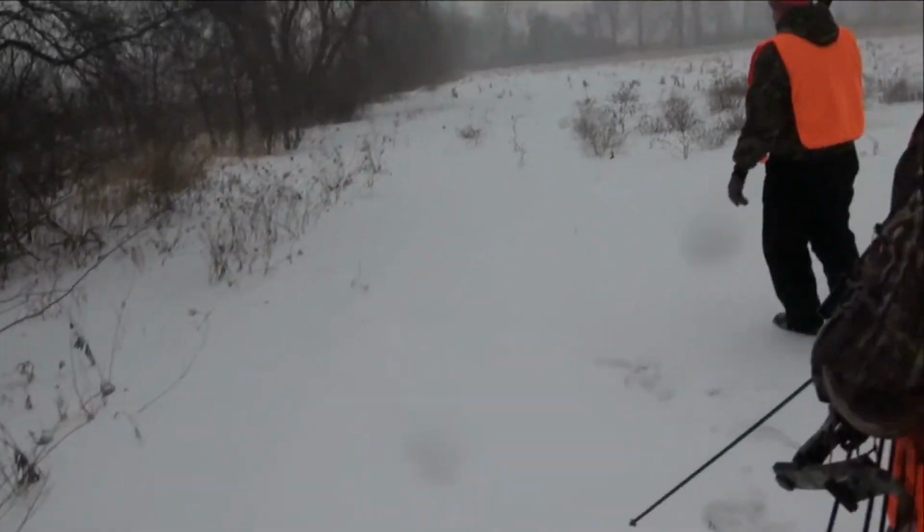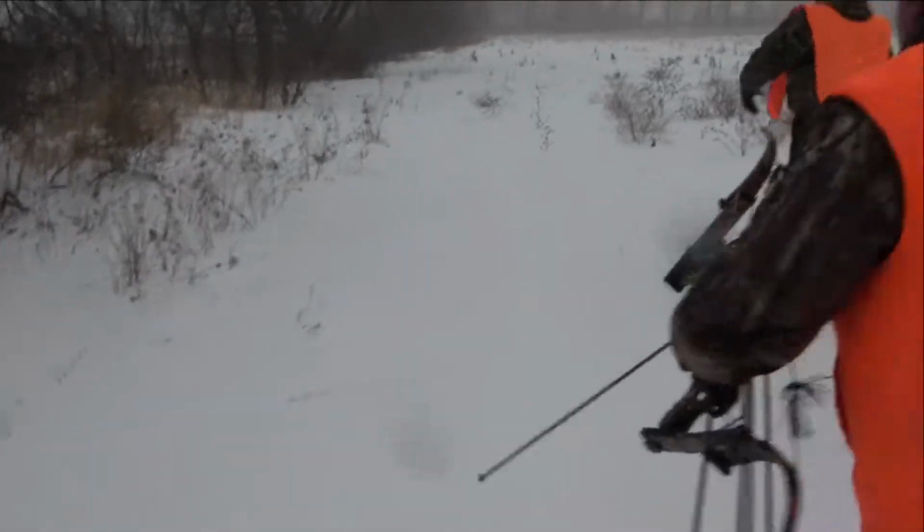So Scott and I were running. Ashley is right behind me with the camera. Finally, the bird flushes. I come to full draw, and if I would have let it go, I would have clearly hit Scott right in the head. So I had to back off and let Scott take the bird. Whoa, right there, up front of you, going up. Let's go.